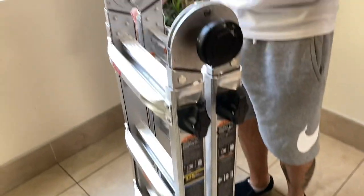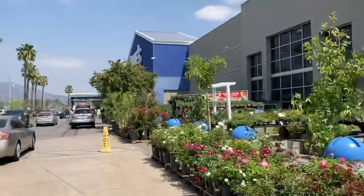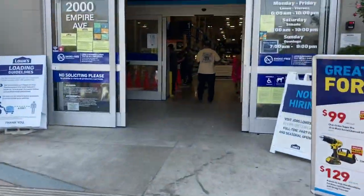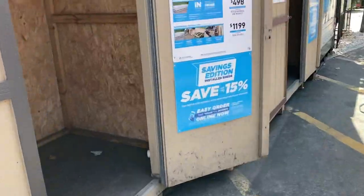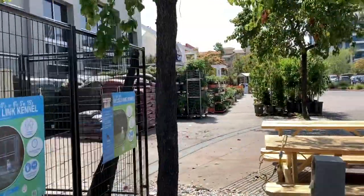By the way, this is a ladder that I use. I'll leave it in my car. We are at our first spot, Lowe's. No line at Lowe's. Head down. We've decided to not buy anything at Lowe's because they don't have a lot of the things and the line is really long. So we're going to go to Home Depot. Yes, we're leaving Lowe's.